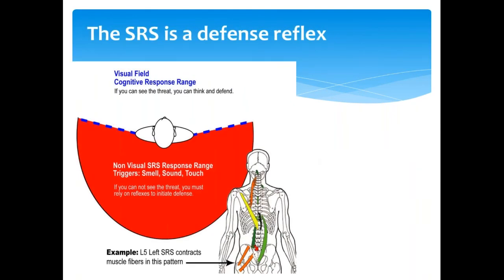So what is an SRS? An SRS is a defense reflex. If you can't see it, you can't hear it, you can't smell it because it's behind you, then you have receptors in your facet joints that tell you if you are getting hit or overstimulated at that level of the spine, and it kicks on muscles such as illustrated here with a left L5 facet joint. If you have a left L5 facet joint that has been injured, overstretched, or torn, it will activate these core muscles.